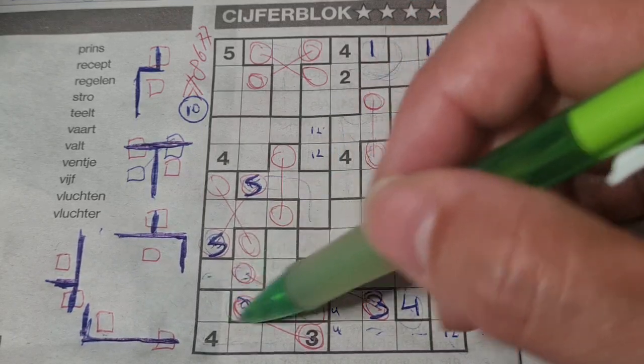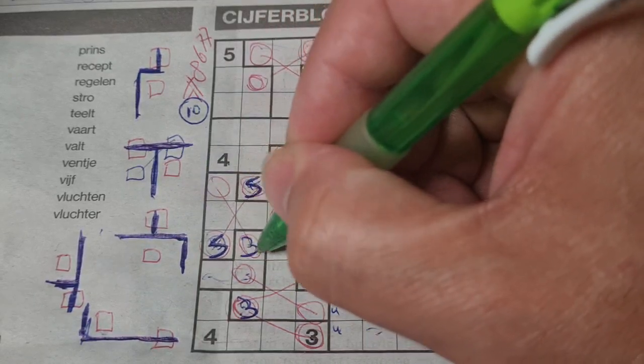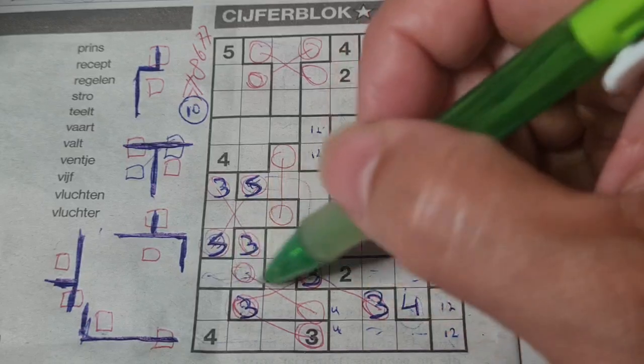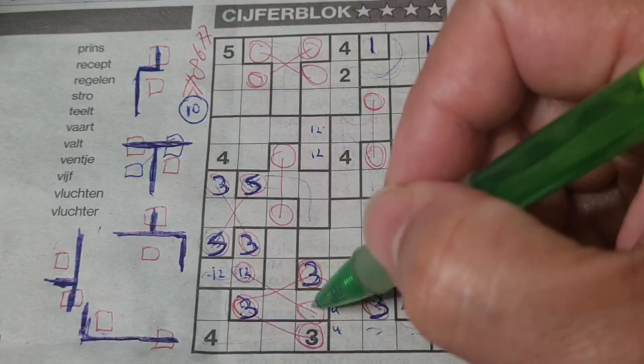These 2 boxes can be 3. So 1 box left for the 3 in this triple box. Supposed to be here. Is connected with that box. Should be so 3. 2 numbers left in this triple box for numbers 1 and 2. 1 and 2 is connected with that box. Should be so 1 and 2.